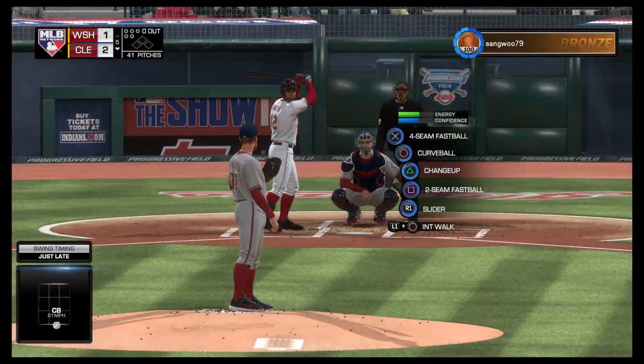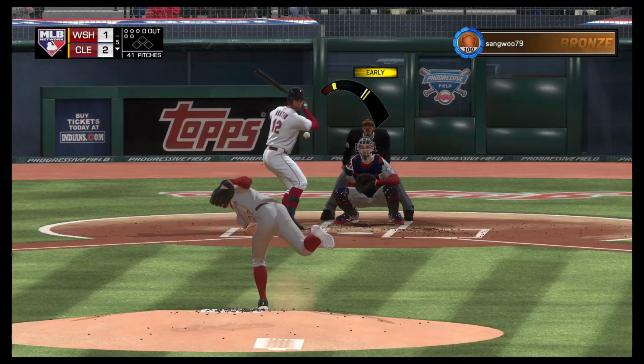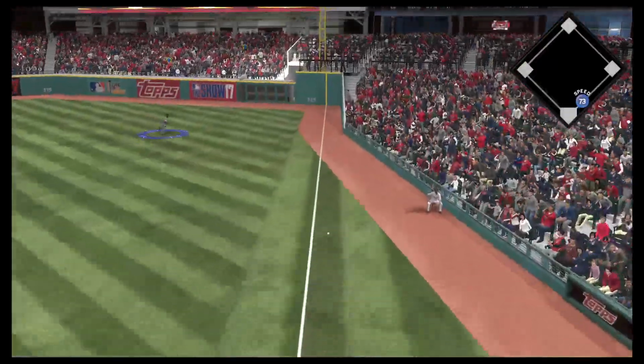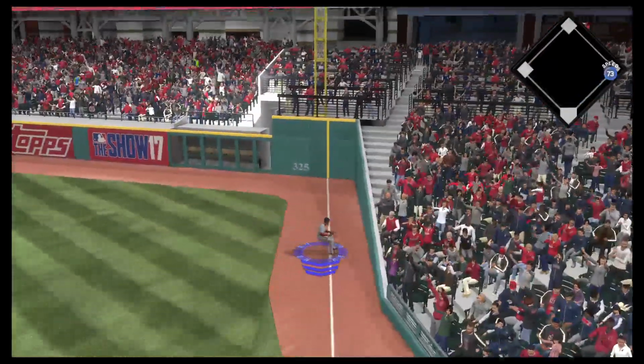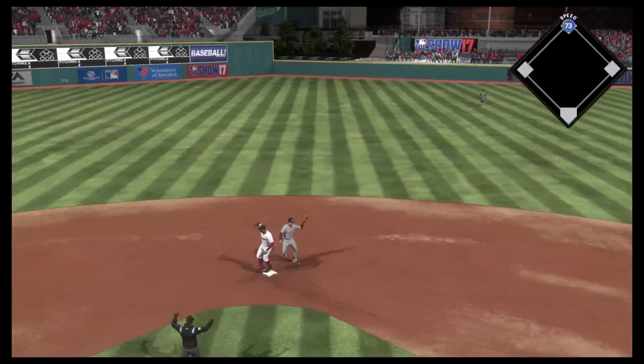Striding into the box, Leonys Martin. He's singled in 2 trips to the plate thus far. A shot down the first baseline. And this is by Goldschmidt down the line. A fair ball. And he's safe.